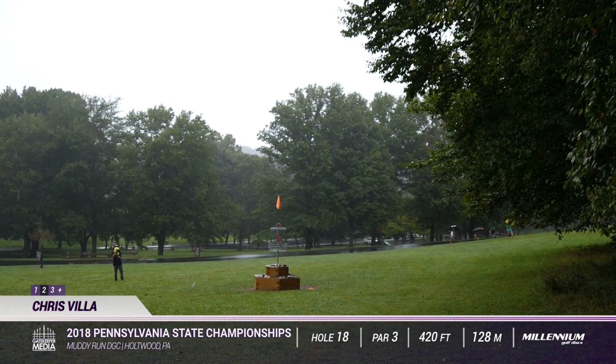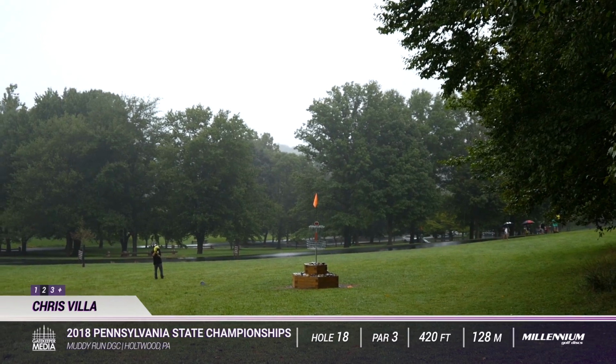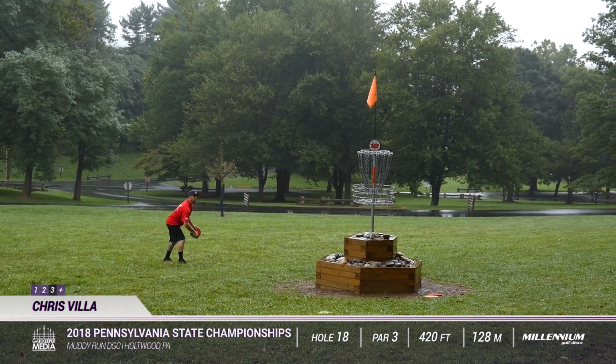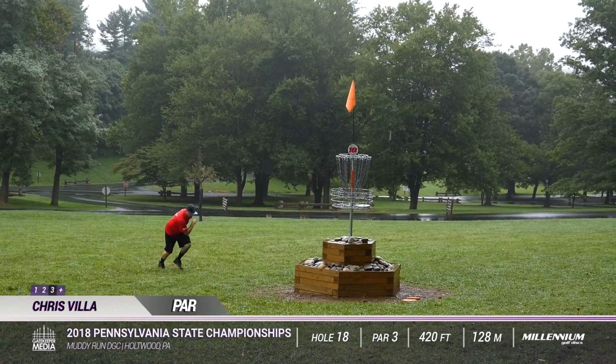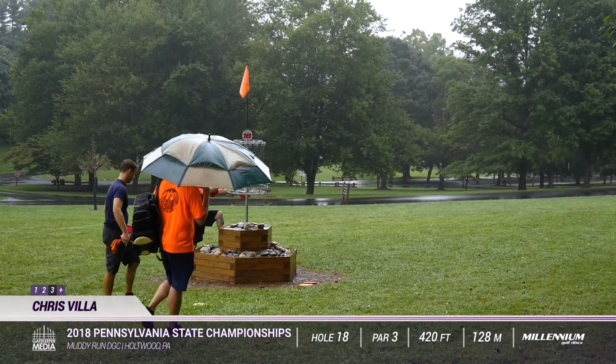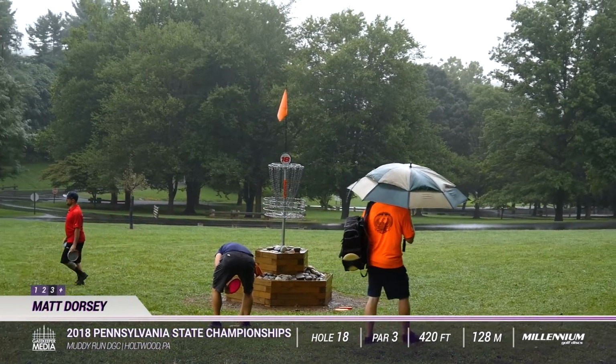Going high. Interesting. Ooh, it's still got a little roll away there too. There he goes. And he's in. That's a daunting putt from that side where he's at, because you're shooting uphill a little bit, and with that raised basket, it's like, ugh.